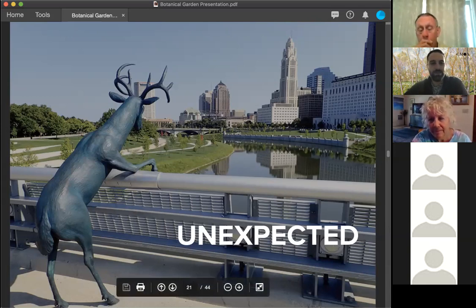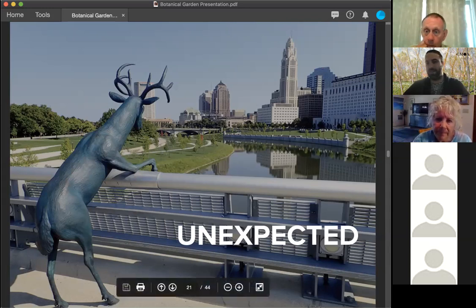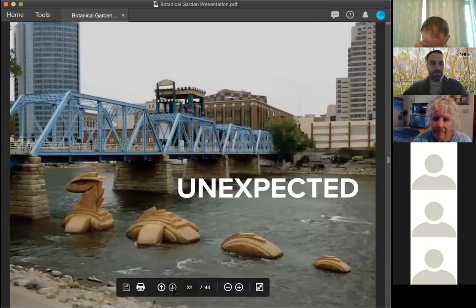And this is something that I think I said at a different time, but when you land in the airport in Columbus, there's a giant panoramic image with the deer right at the center of it. So these things really can transform the way people think about places and spaces, just through some fun, unexpected public art.